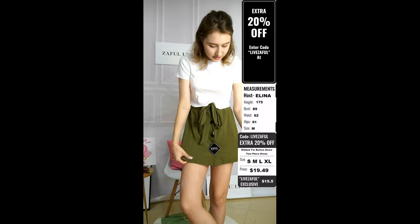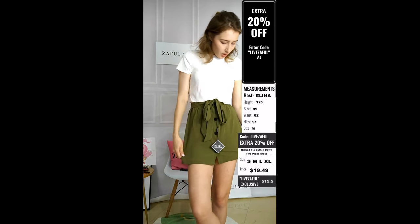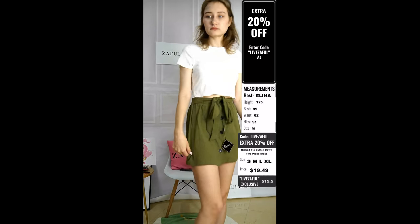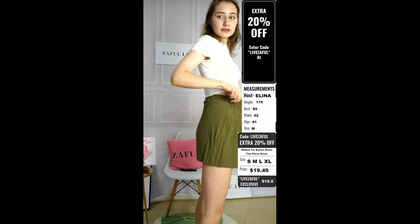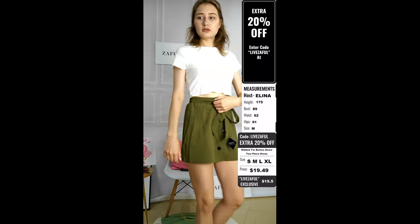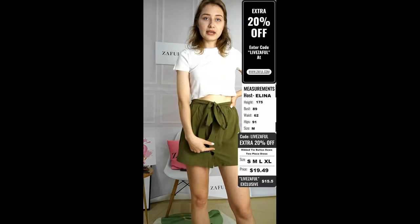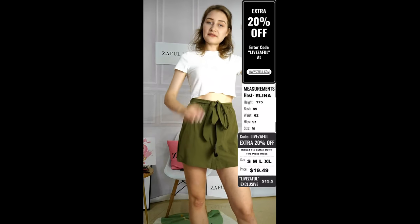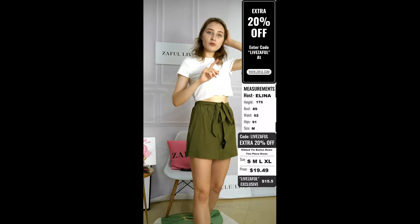Elastic top, but the skirt is non-elastic. Material is cotton polyester, with high waist, button fly, butterfly, and tie deco. We have three different colors: black, brown, and white.